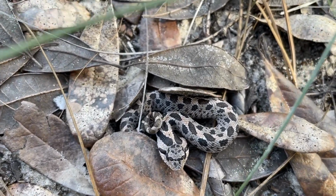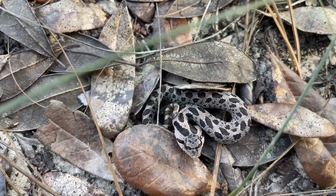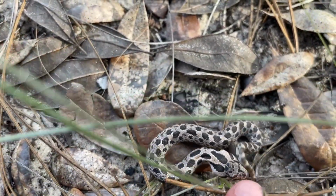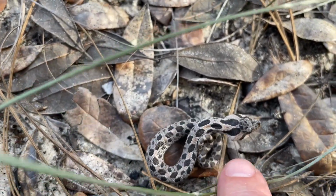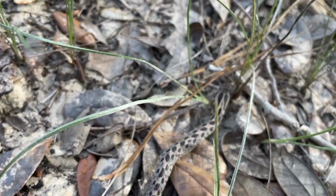More data I can put in. So cool. Look at them. See, they strike, but they don't bite, the adults either. There you go, little buddy. Take off.